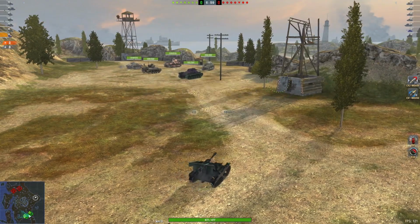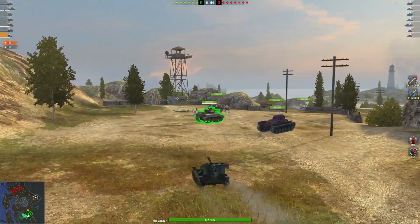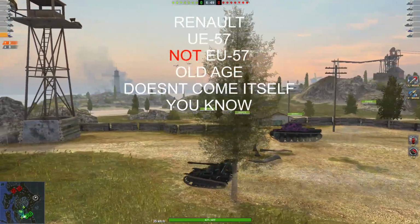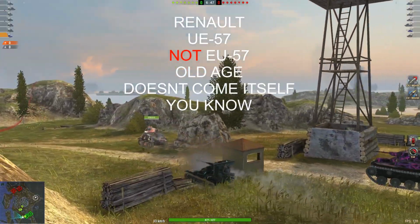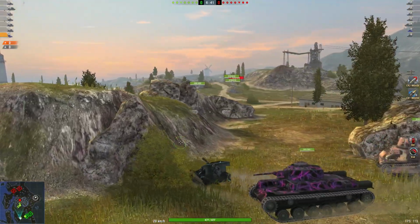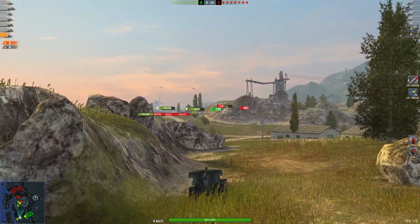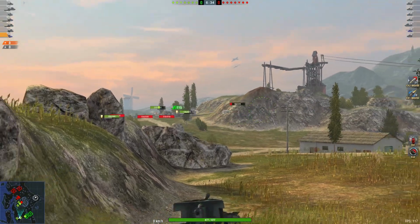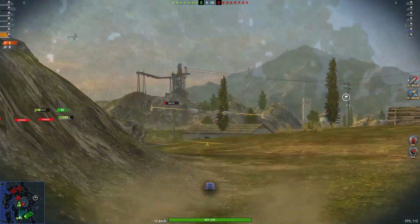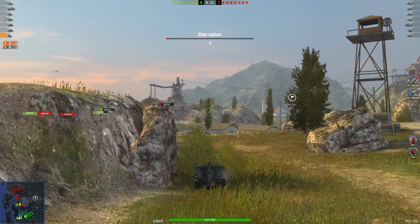How we doing, folks? Right, as I said in the lineup, I'm in the UE-57. Yes, Tier 3. I decided that Tiers 8, 9 and 10 were just, excuse my French, pissing me off, so I wanted to test myself. Give myself a little extra mission. See how well I could do in some of the not so often played rare tanks and other tanks that nobody ever wants to play for specific reasons.